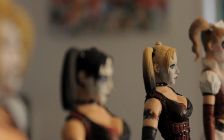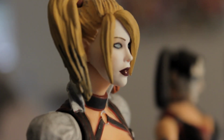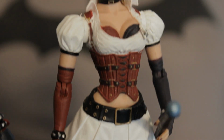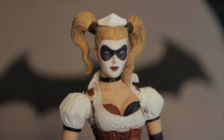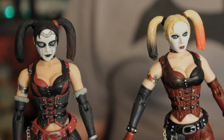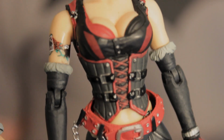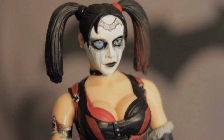The classic Harley that we know from the animated series has this red and black motif, but you can certainly see a lot of taking those motifs of the Harley that we know from other media and putting them into the game. Certainly the Arkham Asylum Harley is very clearly Harley Quinn wearing a nurse's outfit. But then when we see them go into the Arkham City sort of thing, this seems to be more sort of their default version of Harley. It's kind of just street garb.